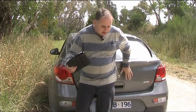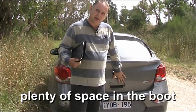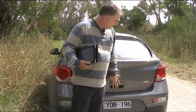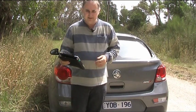The boot, the size of the boot, there's plenty of space in there. You can stick a pram in there and a stroller, although if you stick in a pram and a stroller, you've not got room for much else. But you can certainly stick a pram or a stroller in there and still have room for your shopping. So that's cool, that passed.